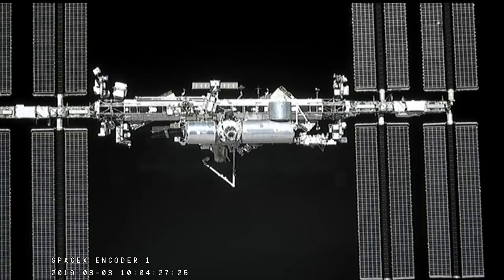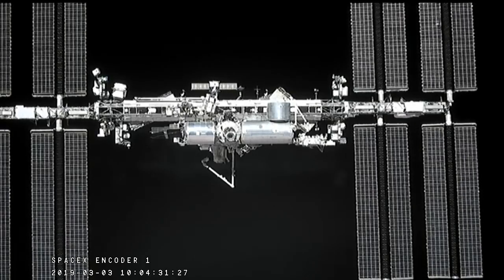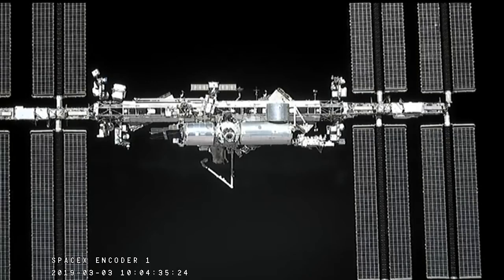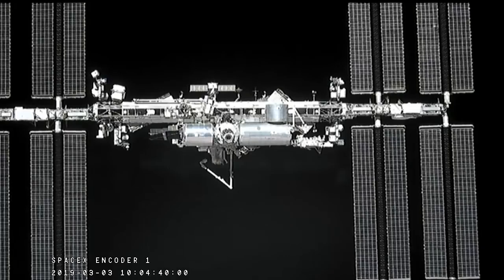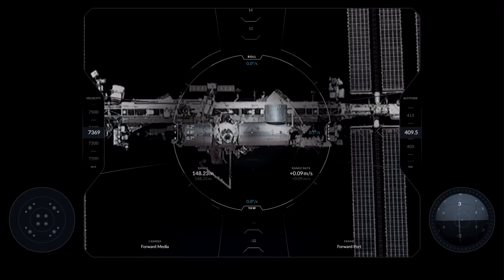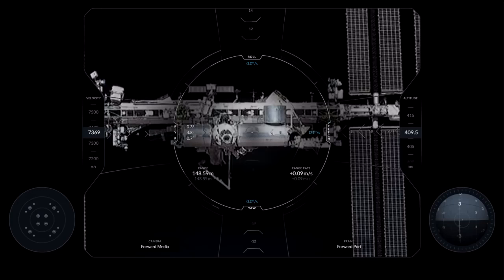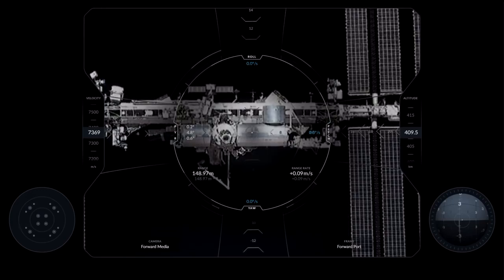All right, so at this point, Dragon is just about 180 meters or so away from the International Space Station, and that camera is just moving in a straight line directly across from that international docking adapter, which now that the retreat demo has been completed, it's going to start moving its way back towards the International Space Station, and we're going to move into waypoint 2, at which point it's going to hold, and it will only be 20 meters away from the station.